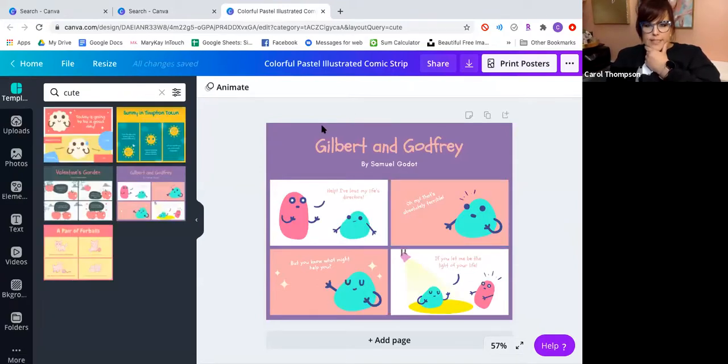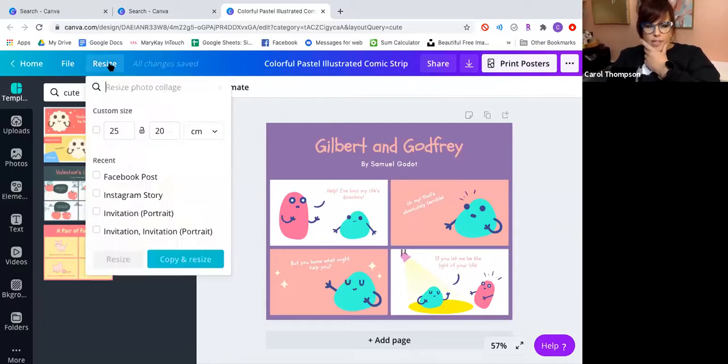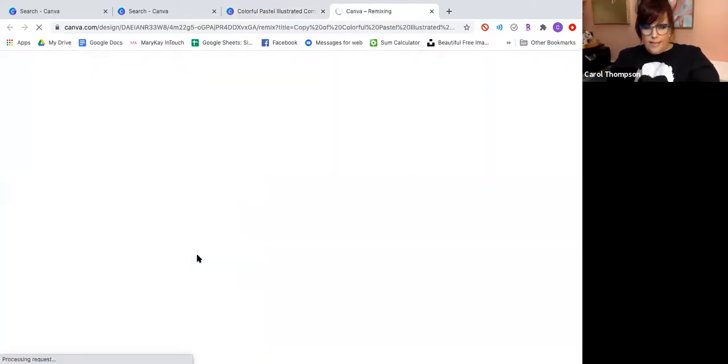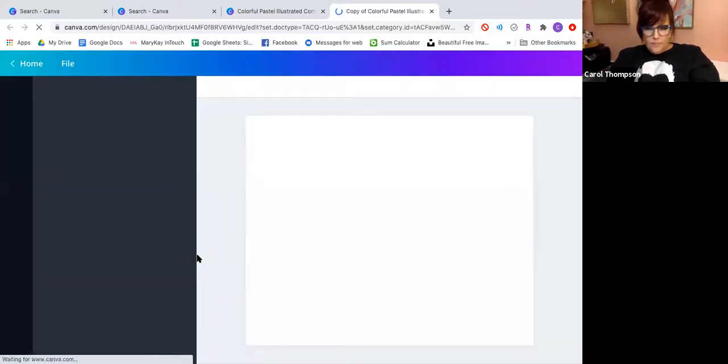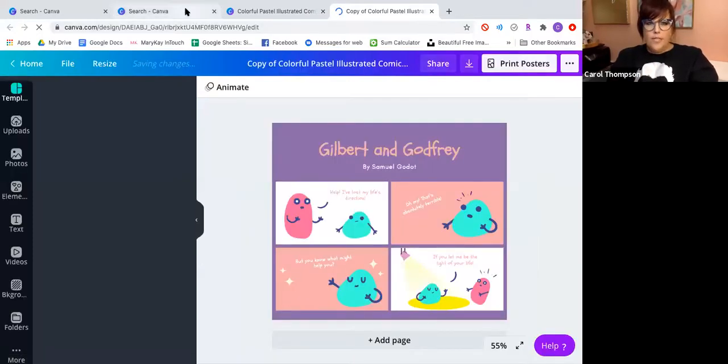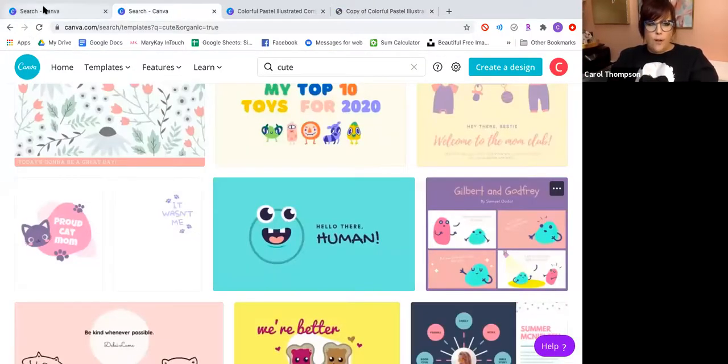So this isn't the same size. This is obviously, I don't know what size this is. This is a custom 25 by 20. So in Pro, I can resize it. Otherwise, I can't. So I'm going to give you quick 5 more minutes. I'm going to do a really quick tutorial from scratch.